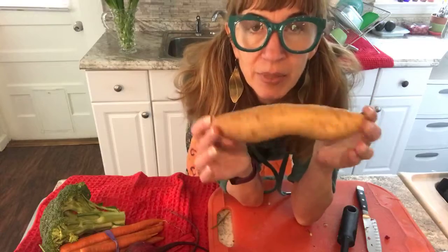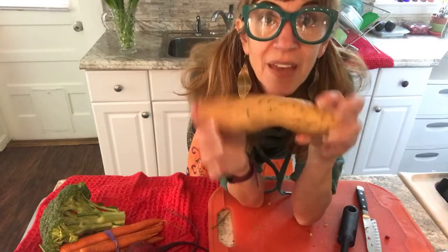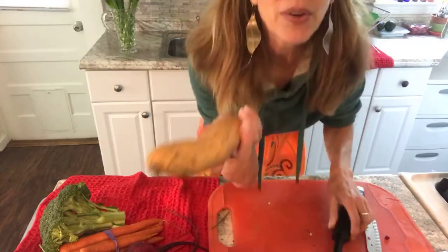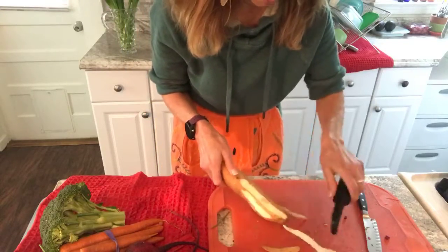We don't need to be scared of potatoes, by the way. We don't need to be scared of carbs. We just need to make sure that we eat a good variety of complex carbohydrates. Okay, same with this. A lot of times we peel these. Oh, look at that. Isn't that beautiful? I love these white sweet potatoes.